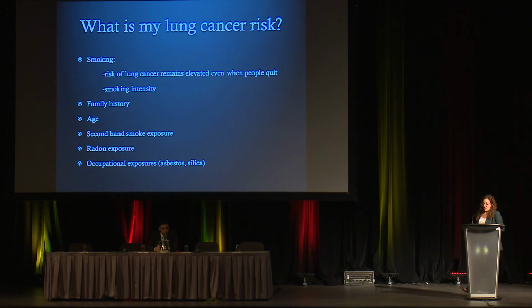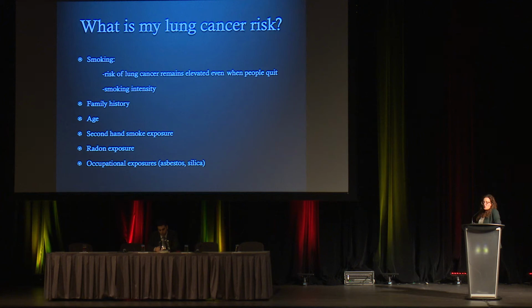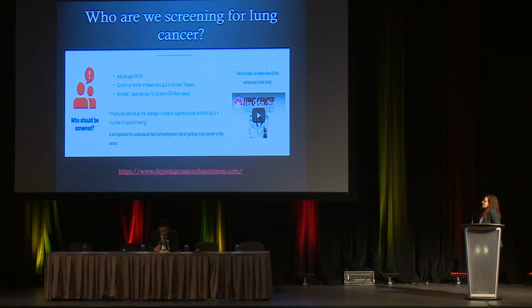So how do you calculate your individual lung cancer risk? This is one thing that we'll be doing as part of our program, individualizing lung cancer risk calculation for people who are interested in screening. So our calculators have multiple areas where we ask very detailed questions, a little bit more detailed than this, about smoking history, family history, age, secondhand smoke exposure throughout your life, radon exposure, and occupational exposure. All of these have been associated with increasing lung cancer risk. And so we have a website if you're interested in finding out a little bit more about lung cancer screening. These are the Canadian guidelines for screening that you see here.